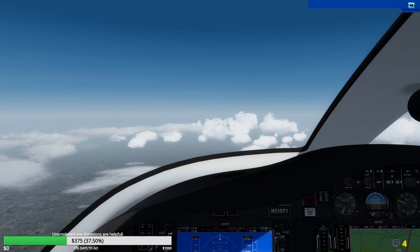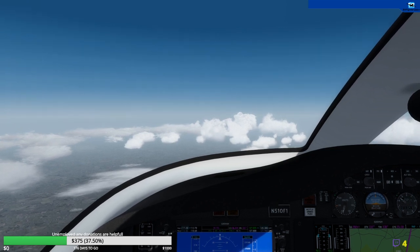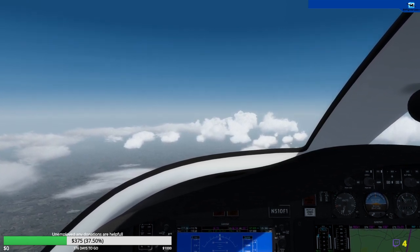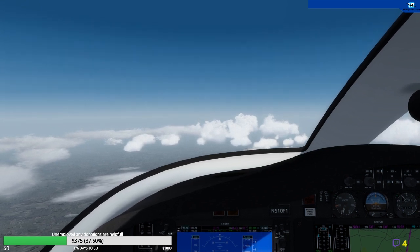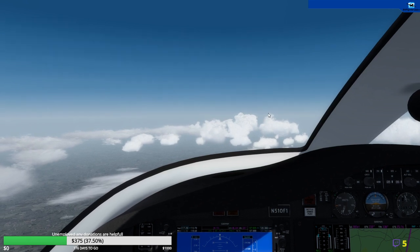Now the audio is too low. Shuttle 1346, resume navigation direct Pole Hill when ready, descend flight level 90. Resume navigation direct Pole Hill and when ready, descend flight level 90, shuttle 3046.